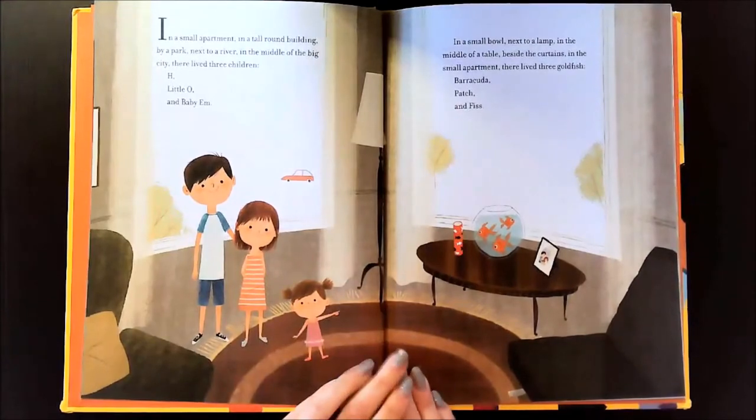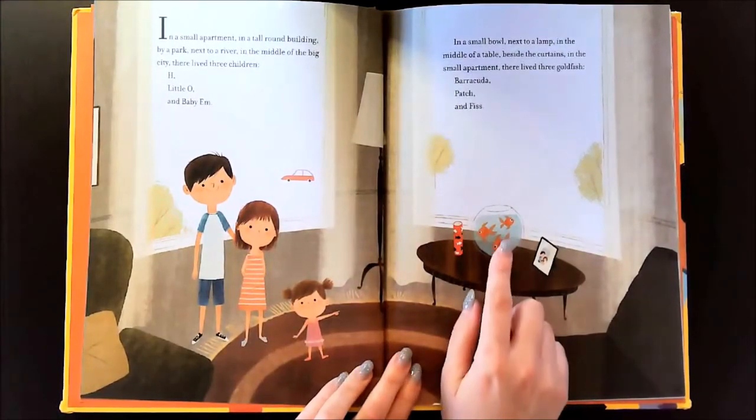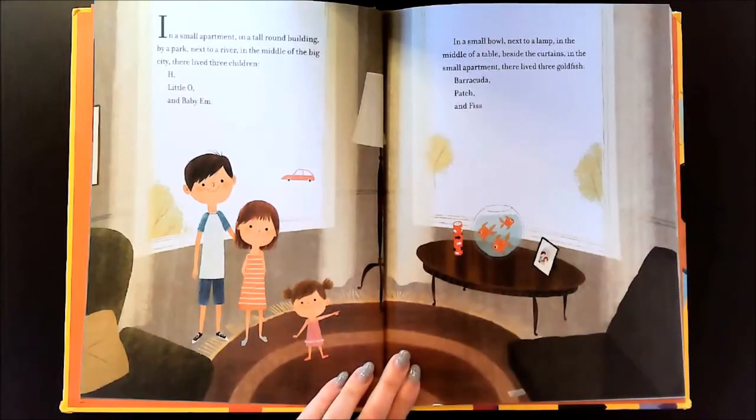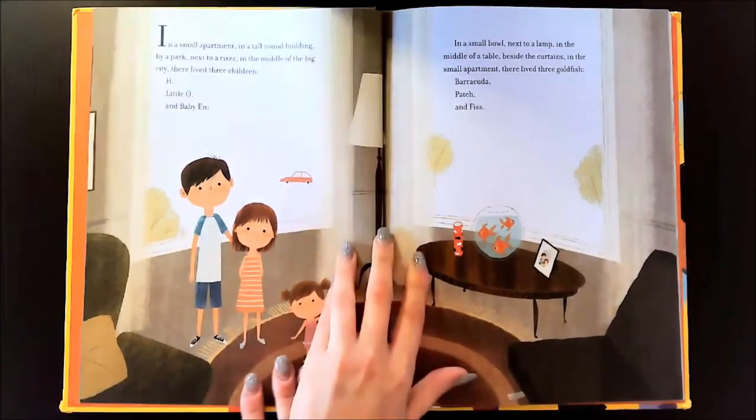In a small bowl, next to a lamp, in the middle of a table beside the curtains in the small apartment, there live three goldfish, Barracuda, Patch, and Fis.